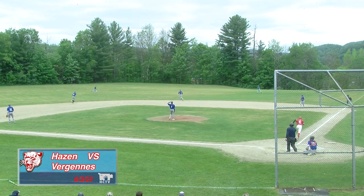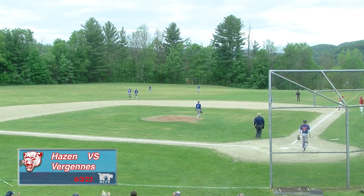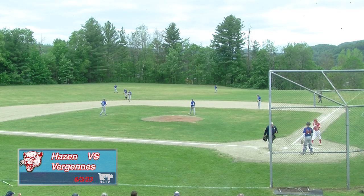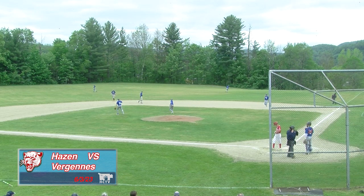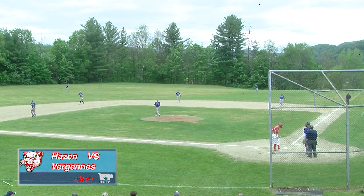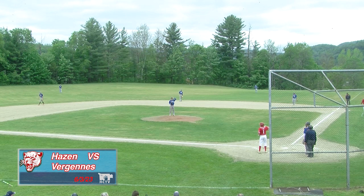And Skorstad smoked that to center field. The center fielder, folks, it looked like he didn't have the best read on that one, but he caught it nonetheless. Skorstad, I think, wanted that one to hook just a little bit more right and find the gap out there. Now little Brendan Moody stands in for the Wildcats, the second baseman.